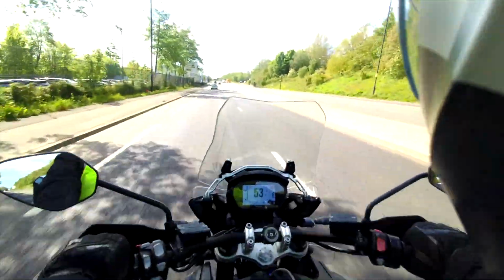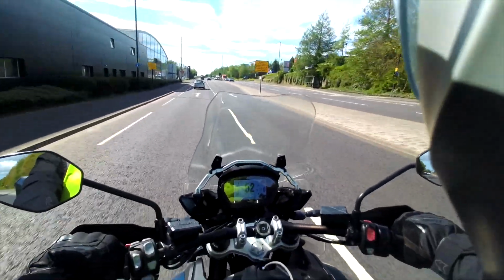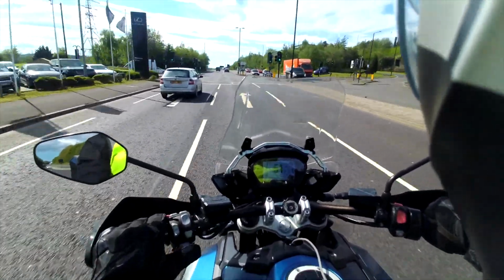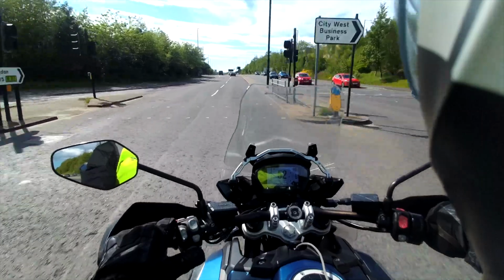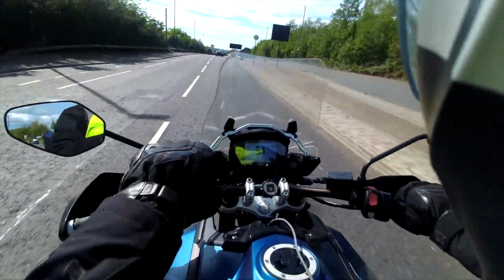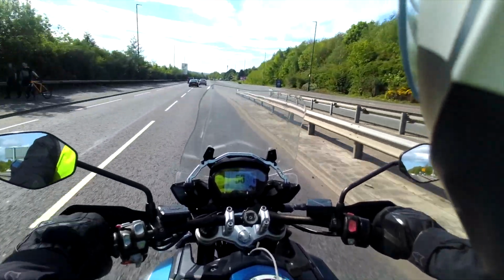But once you got a bit of speed, I don't know, 10 mile an hour, 15 mile an hour, you got past that with the Mitas on. You didn't really feel it as much. But at slow speeds, you definitely got a sort of pumping feel on the shocks.